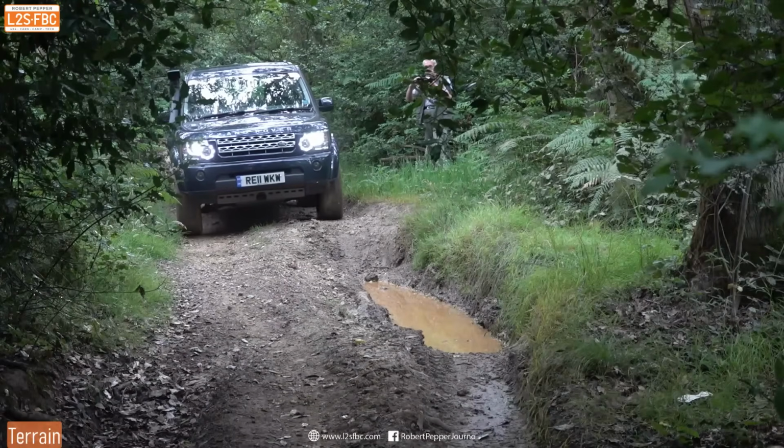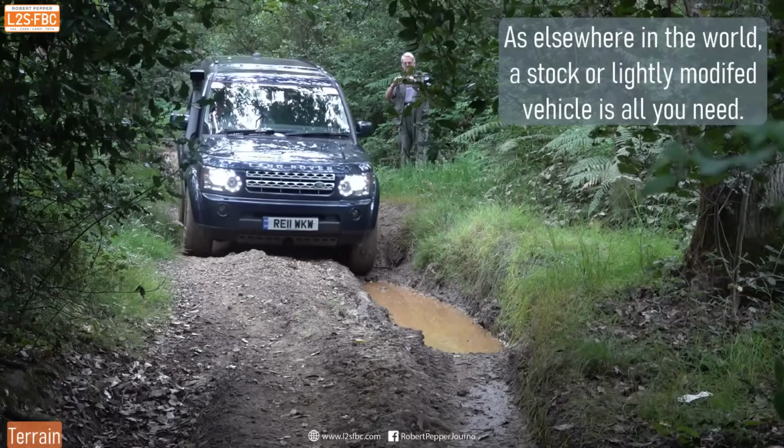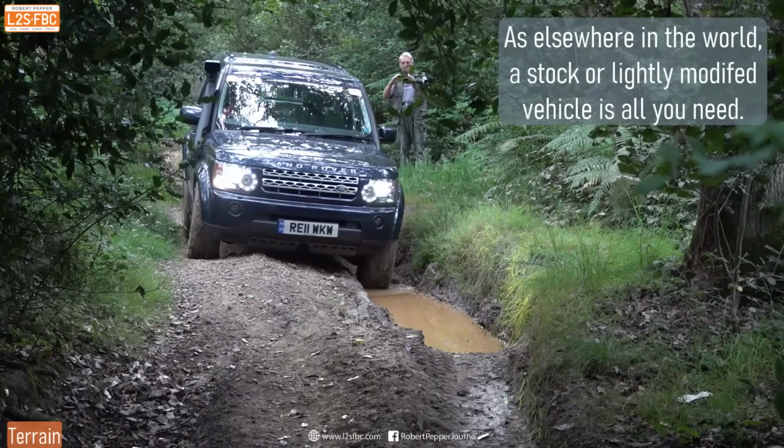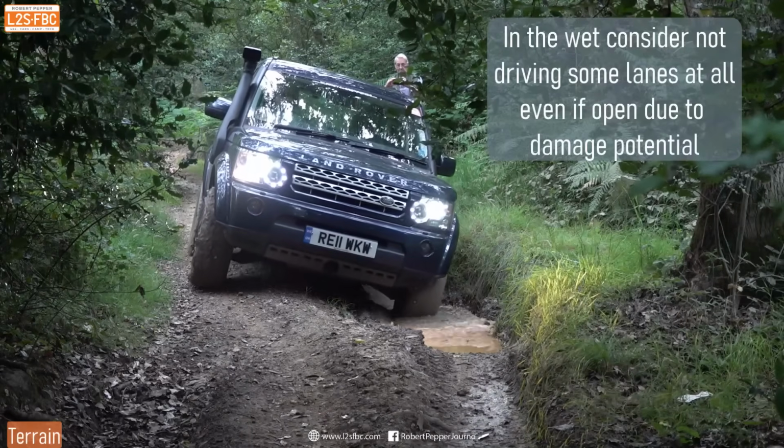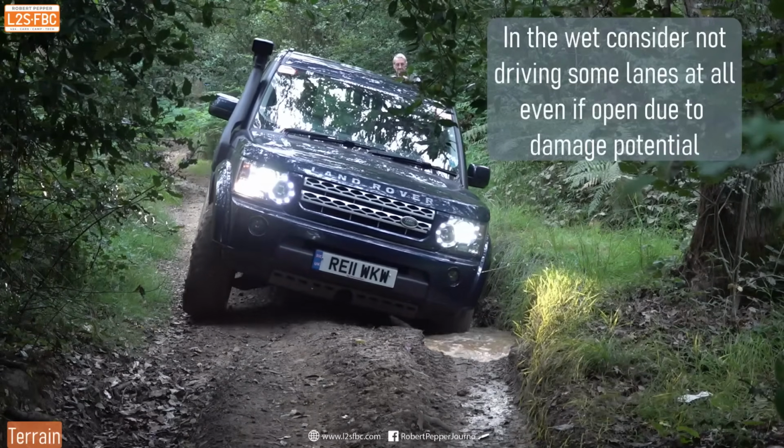This is probably the hardest obstacle we did. You can see that the wheels barely spin there before the traction control kicks in and pulls us through. Just nice and slow, and keeping the wheels straight as well, and not trying to steer out and not making extra ruts.